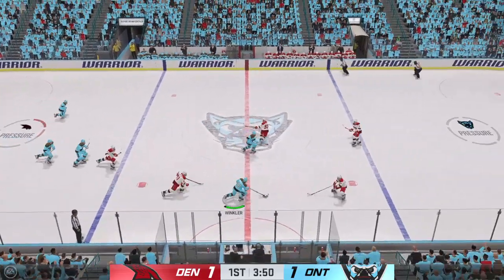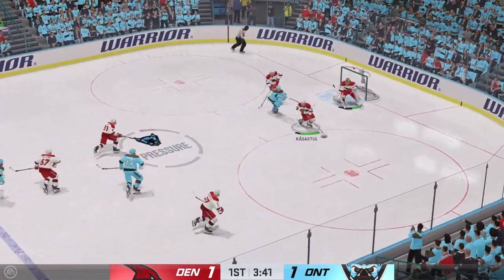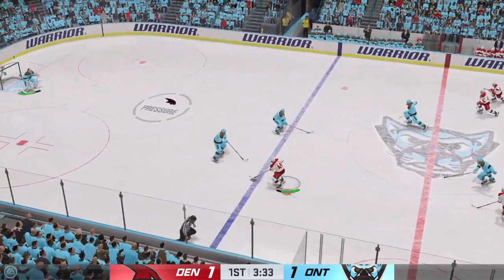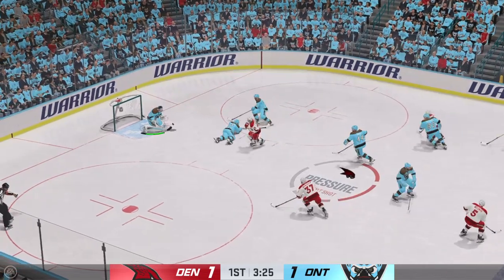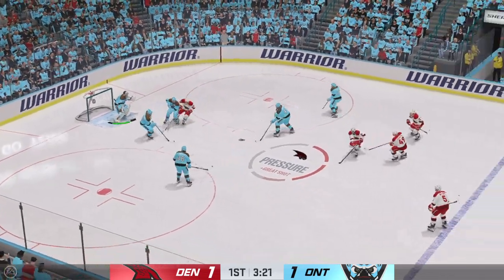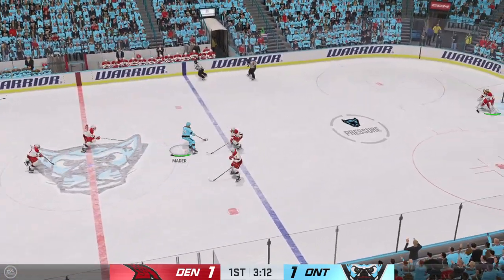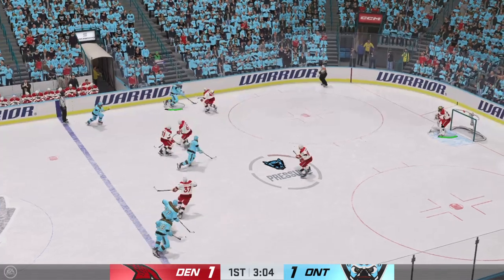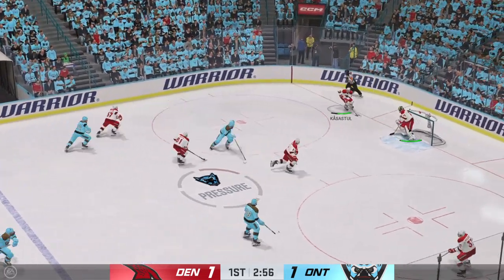Unable to reach that one. Cut it to the slot, and that caroms off a body in traffic. Kassestol's across the line now and on the attack in the offensive end. Puts it on net. Oh, denies him with the paddle save. Nice zone entry from the middle. Along the half wall with the puck. Good, solid check, and he loses control of it.